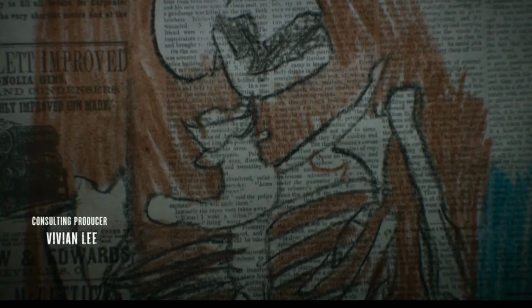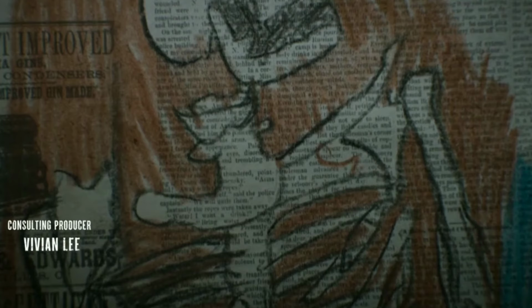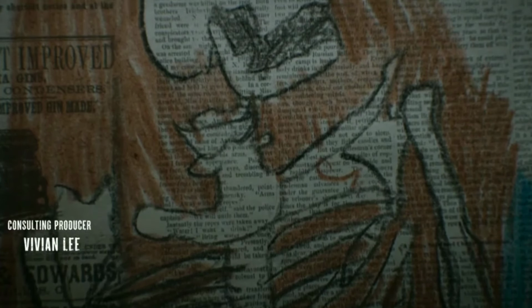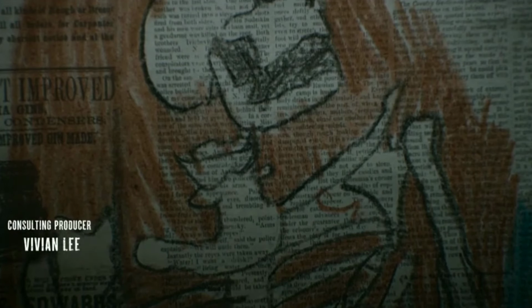Up next is something amazing, because it contains a huge clue. In this scene it shows another color drawing, but this time it's of a skeleton on fire. But what's important is what the picture is drawn on. You see, this skeleton is drawn on a newspaper article. And if we focus in on the article in the background, we can pick out some words. Like this part, it talks about someone trembling and eye damage. If someone is able to clean this up so that we can see it better, please do and let us know in the comment section below.